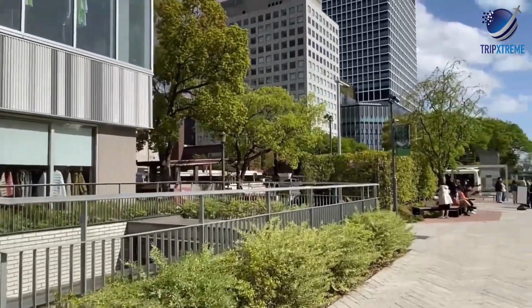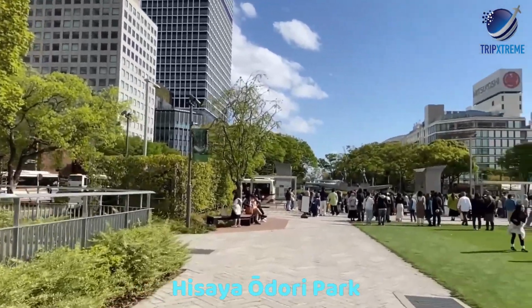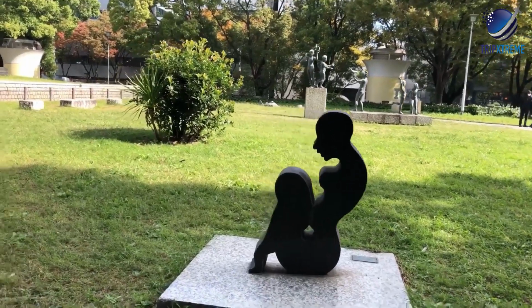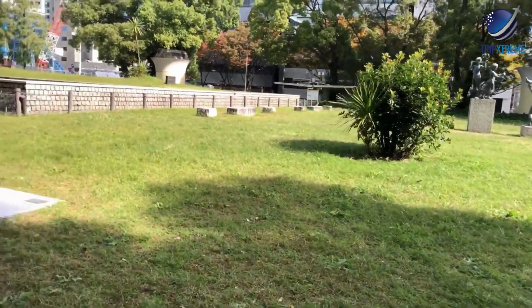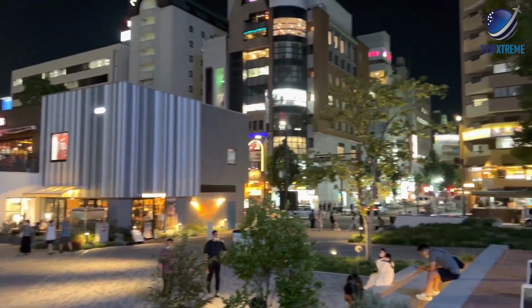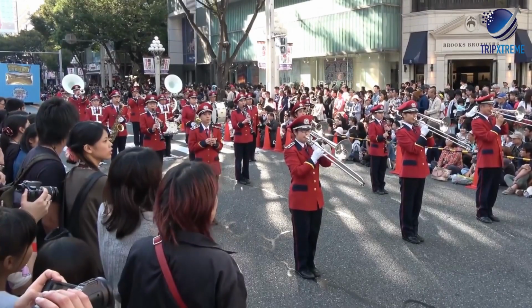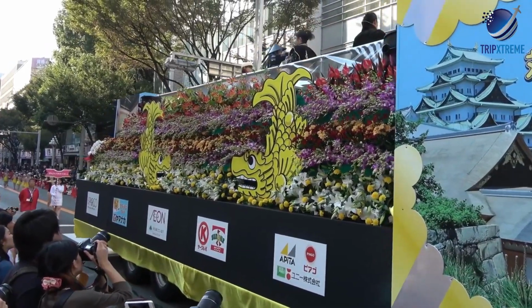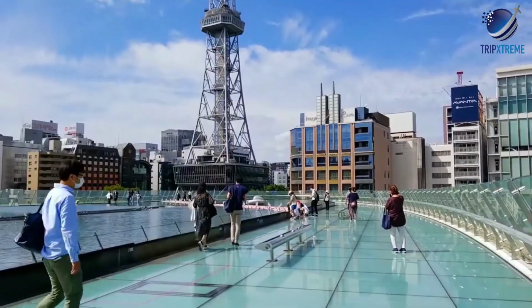Be sure to spend time also exploring the nearby Hisaya Ōdori Park. This pleasant 2-kilometer-long green space in the heart of the city boasts many trees, fountains and sculptures, and is regularly used as a venue for events and festivals. A highlight is the famous Nagoya Festival with its parades, traditional costumes and music.